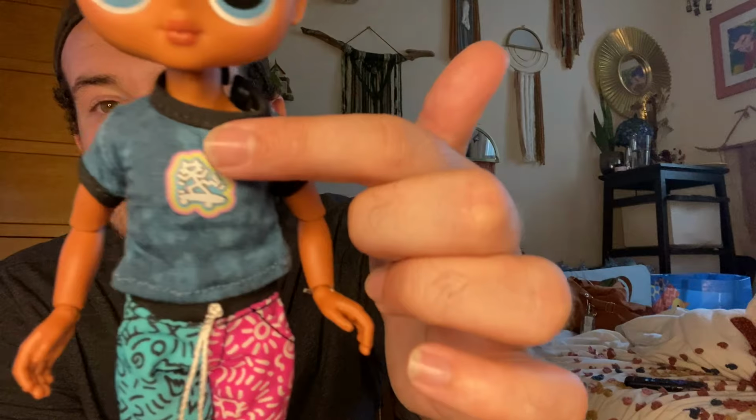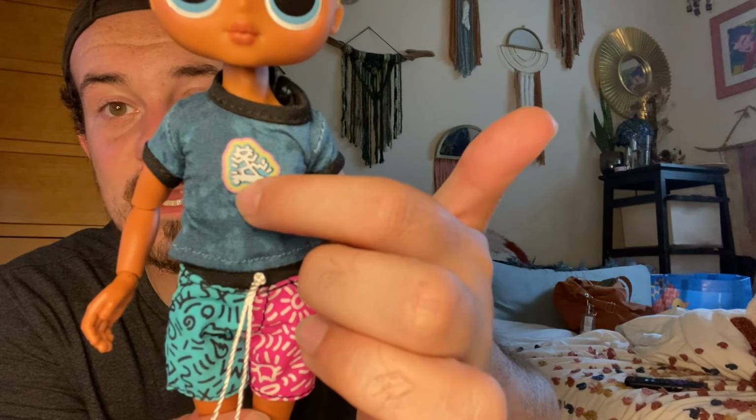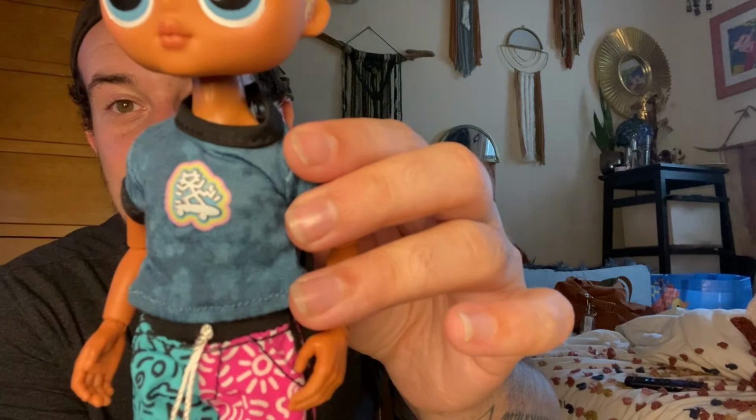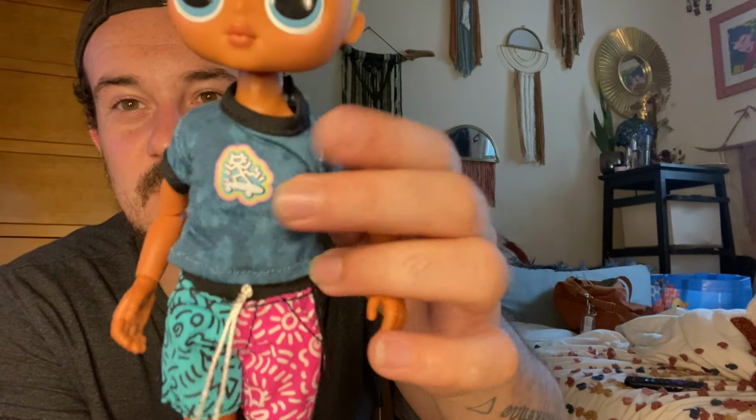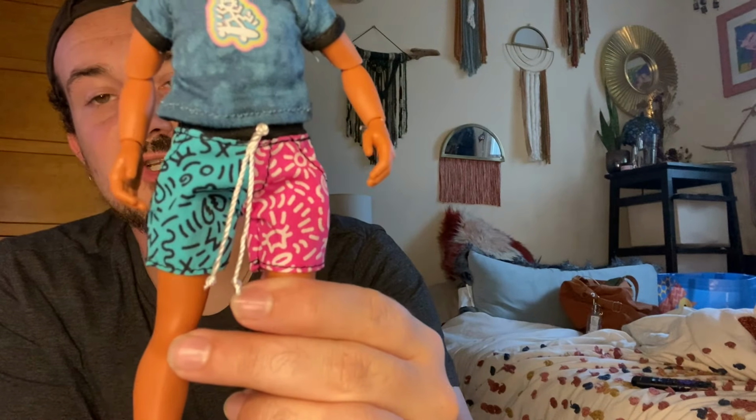Going over to the next thing, his shirt. He has a cool blue tie-dye shirt, with a blue collar, or black rimming to his collar, then black rimming to the sleeves. He has a little symbol here. At first I thought it was a Chinese symbol, but it actually is a little stick figure riding. Actually, is it a cat? A stick figure cat riding on a skateboard in that Keith Haring style. So that's pretty cool.